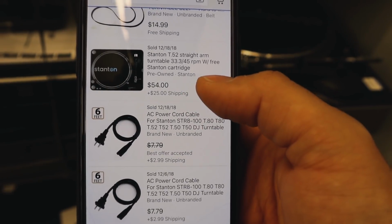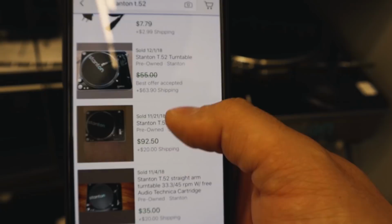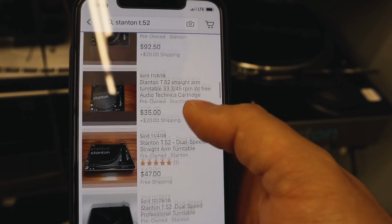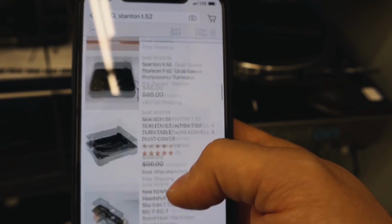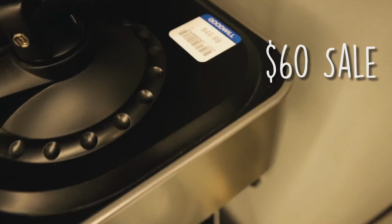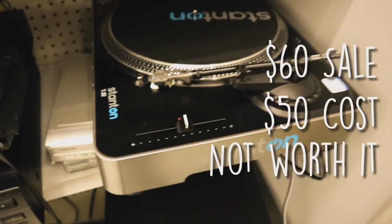So one of these sold for $54 plus 25 shipping. And we've got another, someone took a best offer, but they had 63 shipping. We've got 92 plus 20 shipping. So safely, I'd say we can get about $60 to $80. So now you have to look at how much does it cost. Well, this one costs $50, so there is definitely not enough wiggle room in that one.